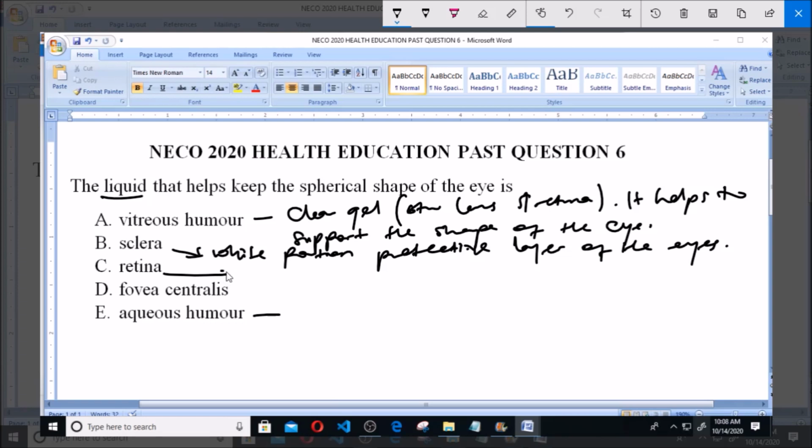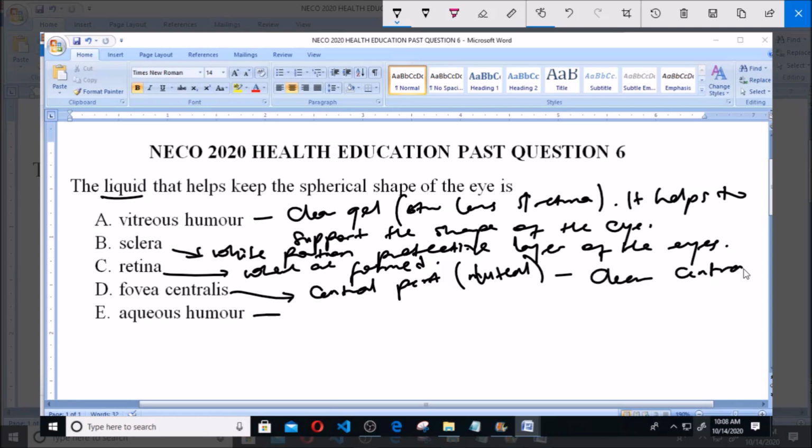Now the retina is the light-sensitive part of the eye where images are formed. The retina receives light rays from the lens, directed from the lens to form an image. Then the fovea centralis is a central part located in the macula lutea. The fovea centralis helps to form a clear central vision, which is required for reading, driving, and so on.